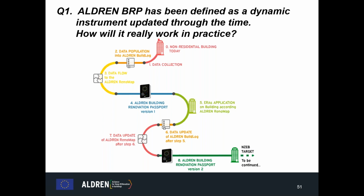But then, through time, the owner can decide to follow and apply the eras and the primary renovation packages proposed. This means that at the end of the application of the renovation actions, the passport is no longer up to date. So it needs to restart with the data update of the building logbook, restart the update of the RenoMap too, and after that the passport is again ready to be used because it is up to date with the current situation. And we can go on like this because the final point is to reach the NZEB target.